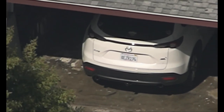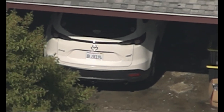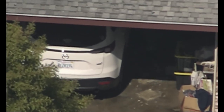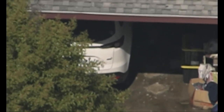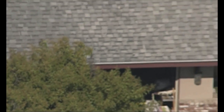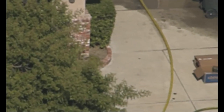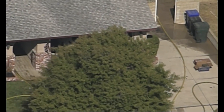Hey, Aldo. I'm going to need you to go north. I want to try to get that plate once you get around that aircraft, please. Trees in the way now. I've asked the pilot to get me a better shot of this, so just give me 1 second and you'll have it.